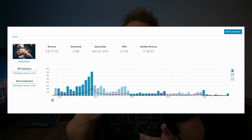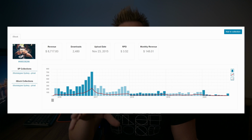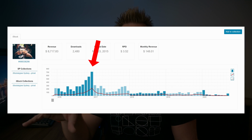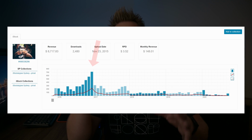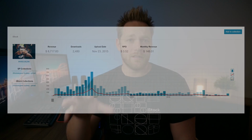Then it went down a little bit and then it took off in the second half of the year. Here we can also see a peak after 1 year. And after that we can see quite a significant drop, because near the end of the year again companies needed celebration images, and then from January earnings just went down.